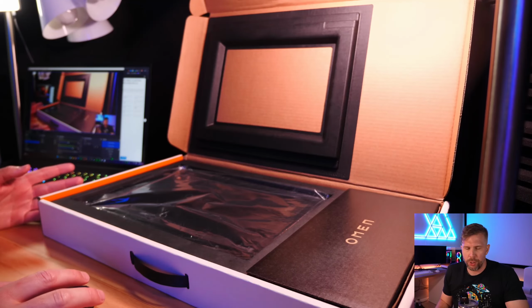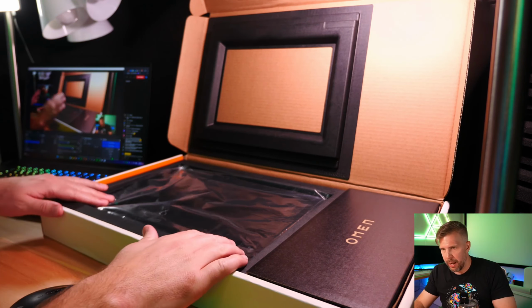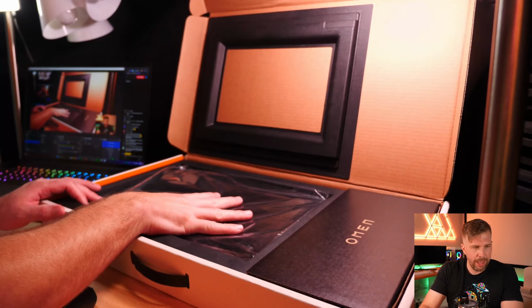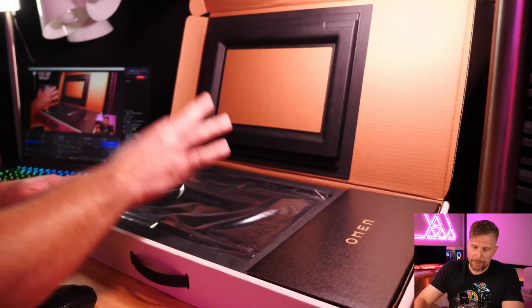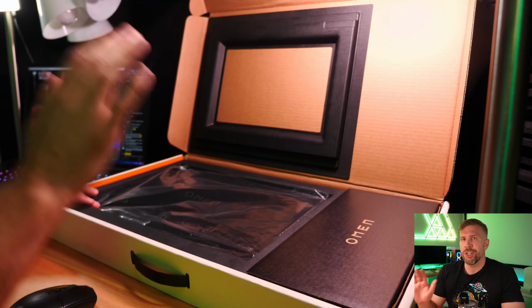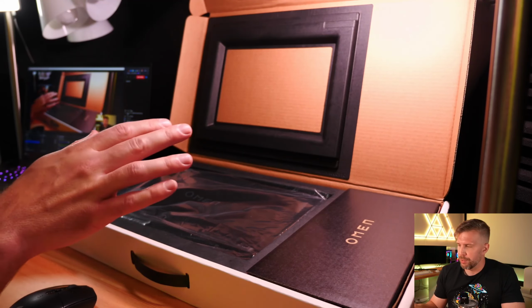I definitely would prefer more packaging if possible. Now it did have like this holding the laptop in place. I don't know. And the laptop was wrapped in plastic and then wrapped in cloth. I just think the packaging could definitely be improved in terms of safety.